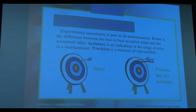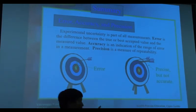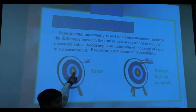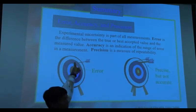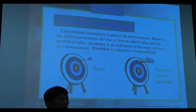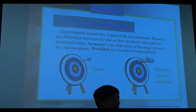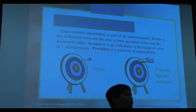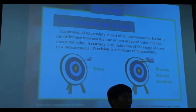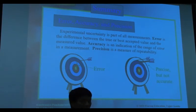Any questions about this? Yes. What does that error mean? This error is okay. We know the correct data is here, but the data you get is here. So the difference between these two is called the error. For example, I give you a resistor. I tell you the correct resistance is 1K, but when you measure it, it says 1.1K. Then that difference is 0.1. That is called the error. Does this make sense?